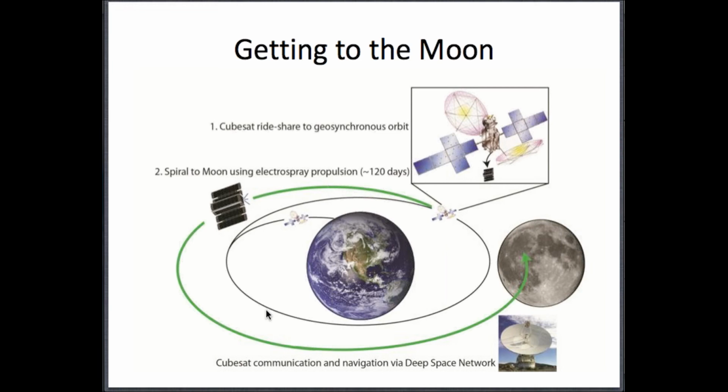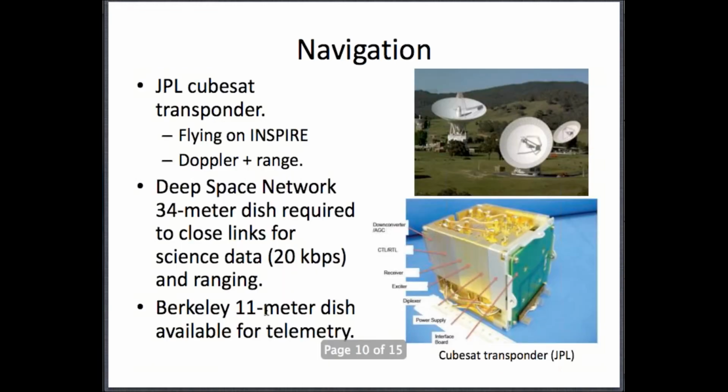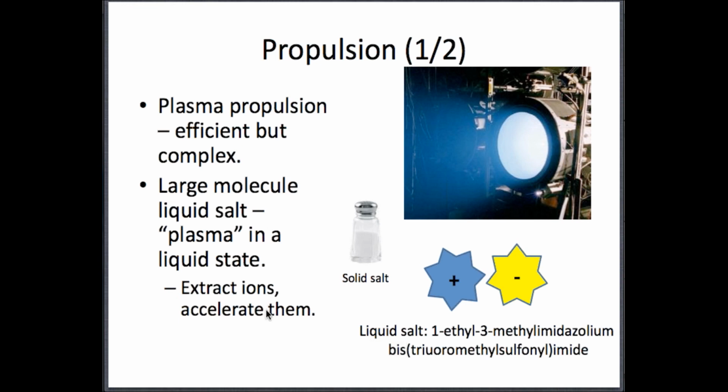The second one, and this one is a higher dollar concept, is a planetary hitchhiker, where you have a mothership that ejects multiple CubeSats over the moon, but that obviously requires a lunar-centered mission concept. So right now we're focusing on the ride-along, so there'll be one CubeSat impactor, and that's where the propulsion system comes in.